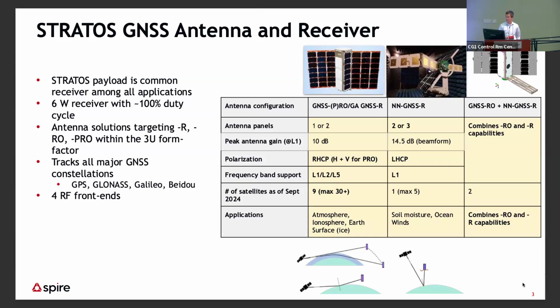The second type of configuration is the near nadir GNSS-R. These have deployable antennas, 2 or 3, that point towards the Earth in the nadir direction. These are LHCP antennas operating at 1 frequency. They can be combined through beamforming to increase the SNR of the measurements. Historically, we've launched 5 of these satellites and currently operate 1. And main applications here are soil moisture and ocean wind speeds.